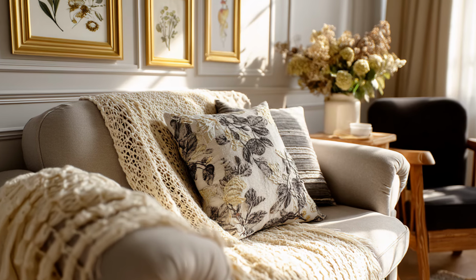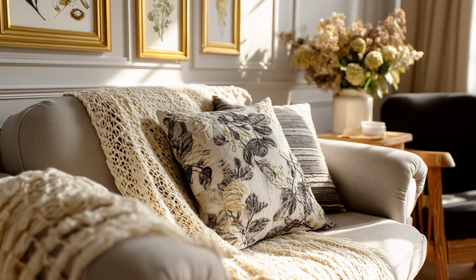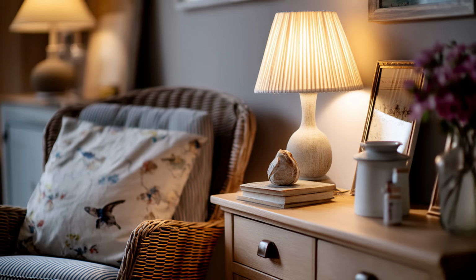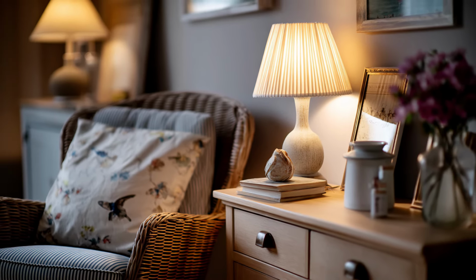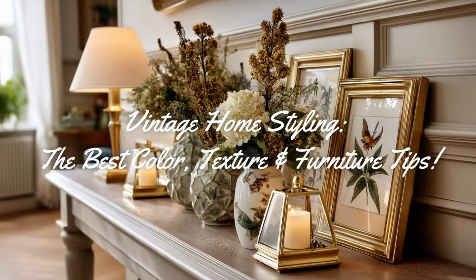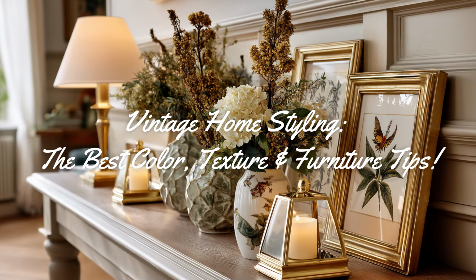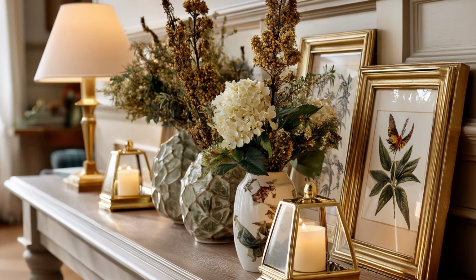If you're a lover of timeless charm and cozy corners, you're in the right place. Today, we're diving into vintage home styling, the best color, texture, and furniture tips. From soft pastels to retro lighting and everything in between, I'll be sharing 10 beautiful ways to bring vintage warmth into your home. So grab a cup of tea, get comfy, and let's explore how to turn your space into a nostalgic retreat filled with character and charm.